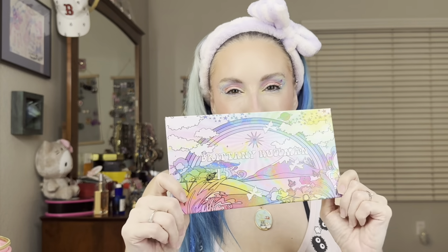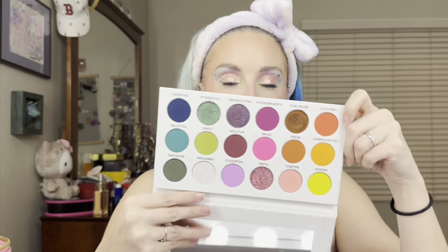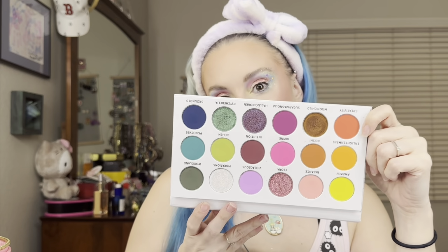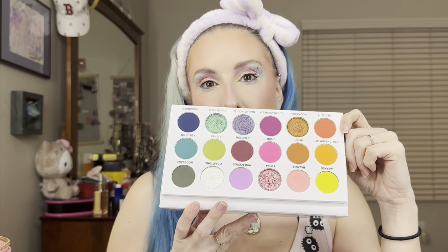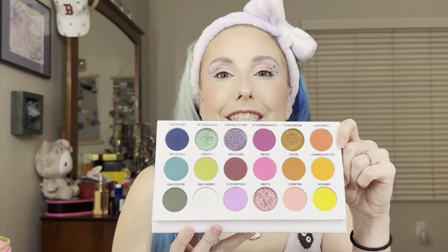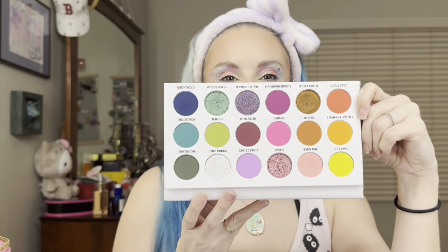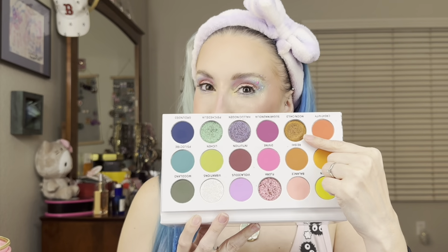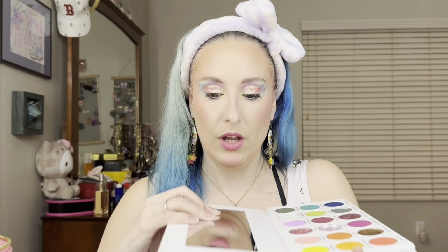Next up, I have the Brittany Huffman palette from Bella Beauté Bar. Look at this cover. It's just so happy and trippy. This palette was a collaboration between Bella Beauté Bar and Brittany Hoffman. And this was actually my introduction to Bella Beauté Bar. And these shades, oh, they're so bright, they're so fun. And these shimmers, this pink shimmer, this orange one, really.